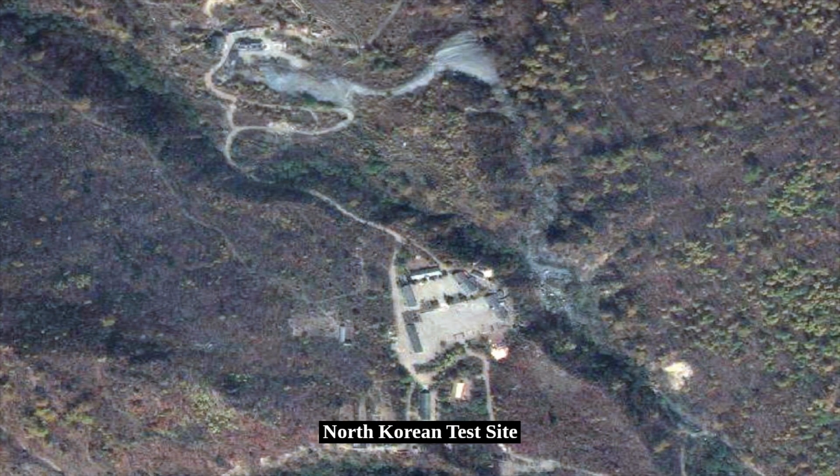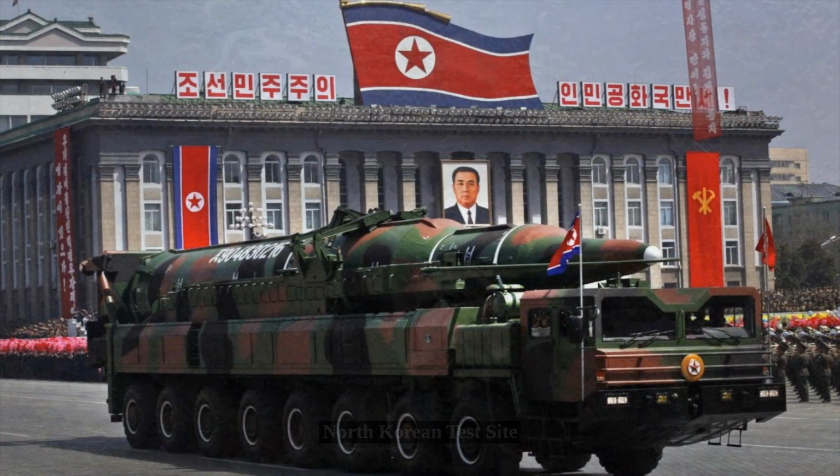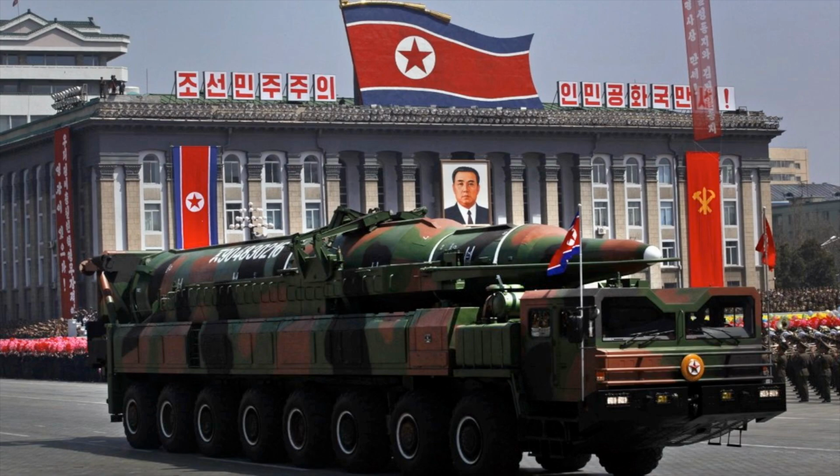Negotiations continued, but did not accomplish much. They conducted several more tests in the following years, and also invested in a missile program, which led to the development of an ICBM in 2017.